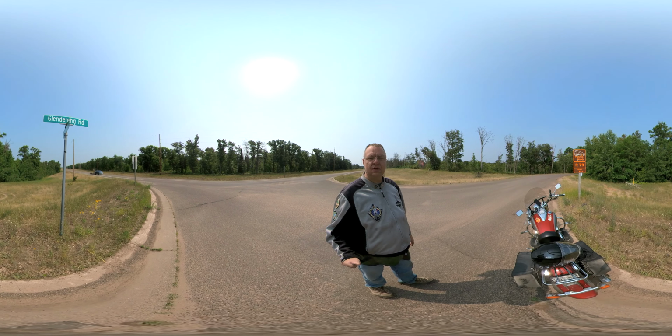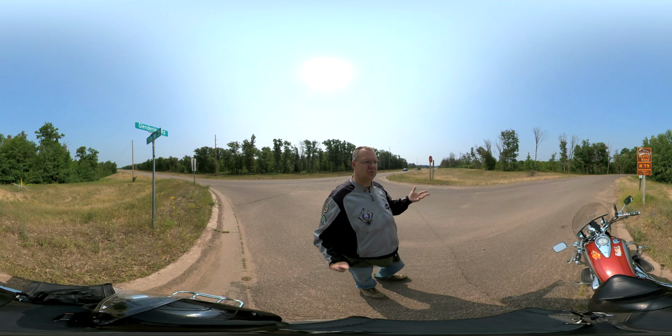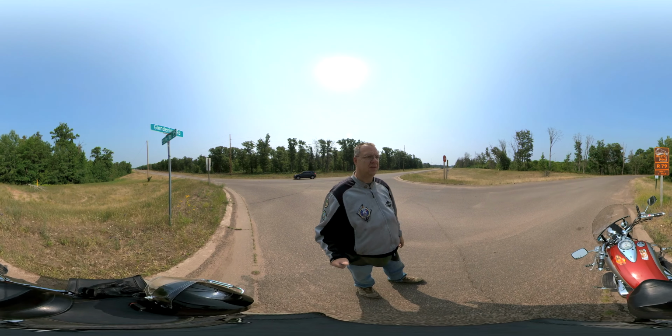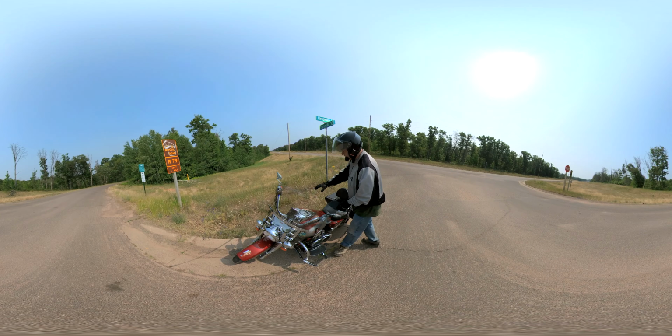but again, we don't know what this road has. I've never ridden this road. I almost never come up into this area. So let's see what Rustic Road 79 holds for us.